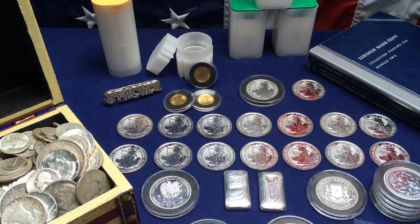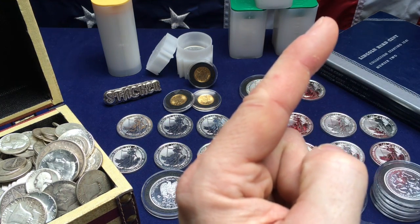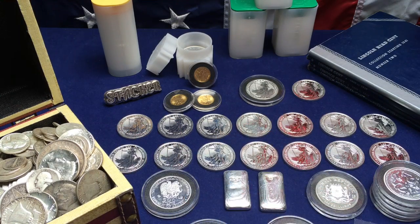Second type of stacker is what I originally called in my original video up here a trader stacker. That was a misnomer. I shouldn't have called it that.